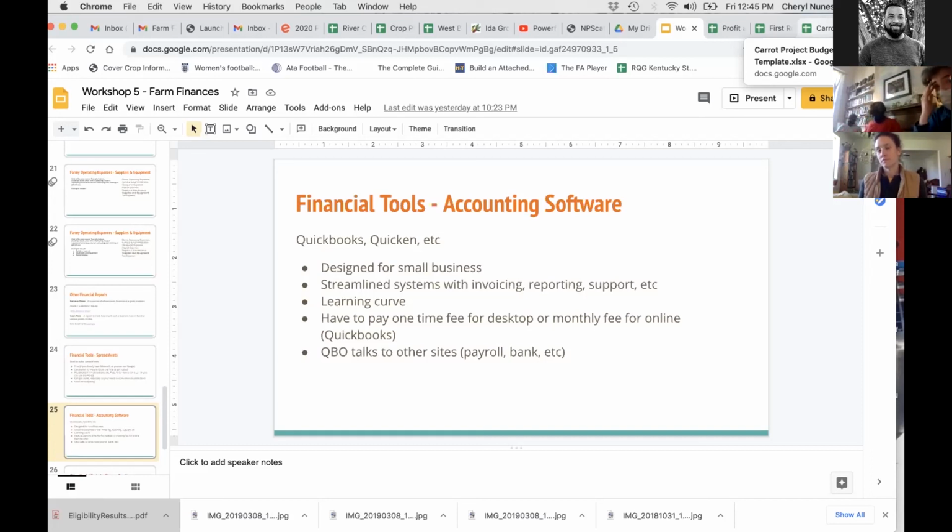And then the super nice thing about QuickBooks Online that I'm just getting used to is that it talks to other sites. It's connected to my bank account. So I can just reload, and it will put all of the information from my bank statements into that. So I have to do a lot less work now. You also can access it from multiple places. Yeah, and I can have it as an app on my phone.